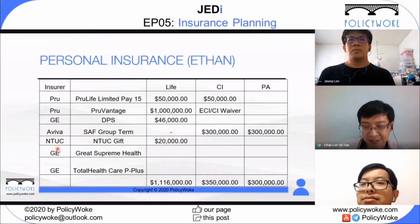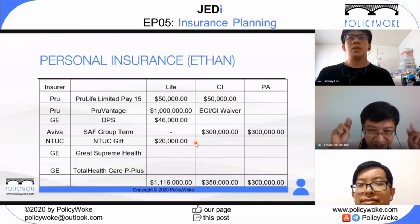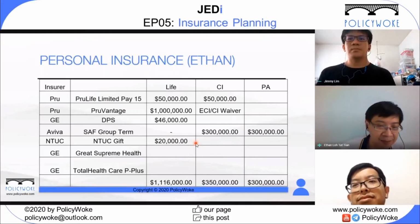NTUC one, this one is a very special one. Everyone who has NTUC membership automatically qualifies for this 20,000 insurance. It's a death coverage. And if you pay it for 10 years, they will double it to 40,000. So don't think of NTUC membership as just something to get cash rebates. There's also free insurance inside here.